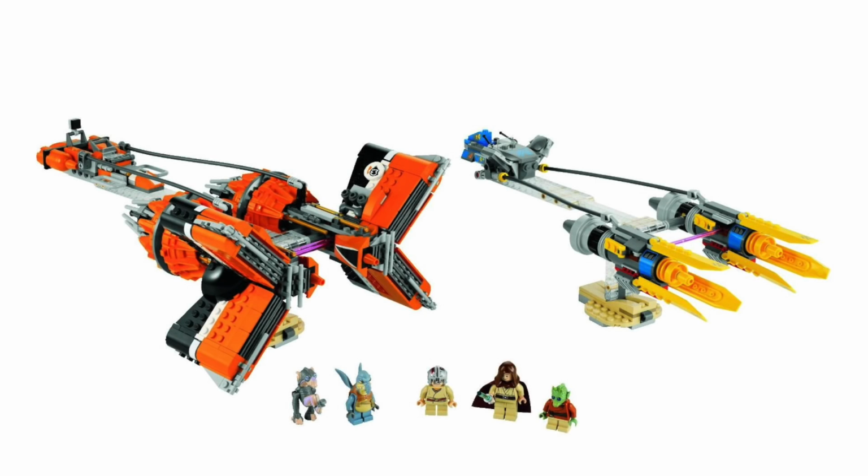I think Anakin's Pod Racer is amazing. I think Sebulba's Pod Racer is amazing. I think they both have amazing upgraded designs. They just look great. So let's go ahead and move on to number 3.